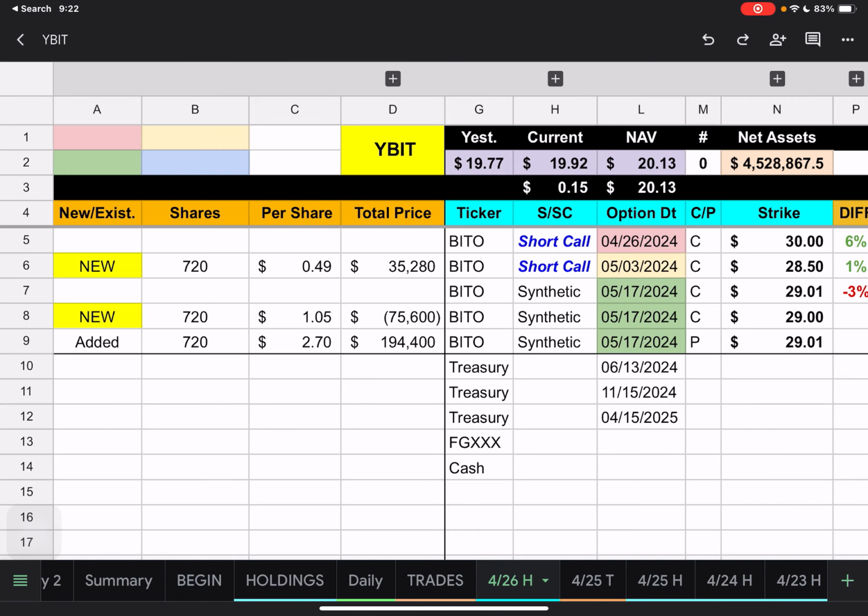I apologize to those that are used to my spreadsheet, if you've been watching Ulti anyway. So over here, and this is what I'm talking about on the left-hand side, I have formulas built in here that will pull the data over, and you can see here, this one is saying this is what we added. We added 720 contracts, and that was the share price, and that was the total price. And then these identify that those are new to here.